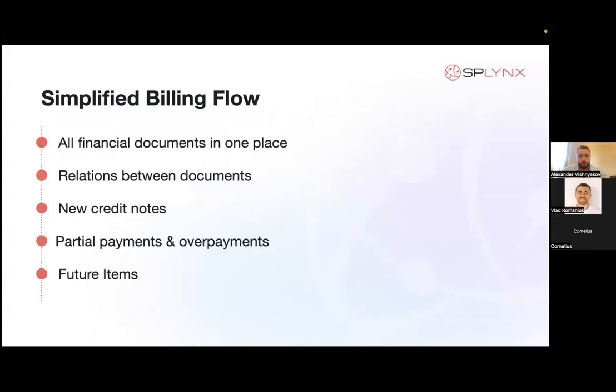What I wanted to show now is that we also simplified and changed the billing flow. Before, we had different tabs for payments and different tabs for invoices. We had a lack of credit notes. We had no option to add partial payments and overpayments. We had no option to add a future item that would be invoiced in the next invoice cycle. And some payment gateways didn't allow us, or we didn't have the option, to use a credit balance charge. All these things were added as part of simplifying the billing flow.